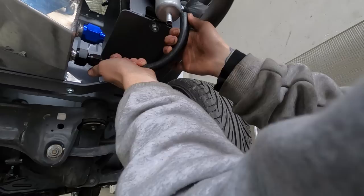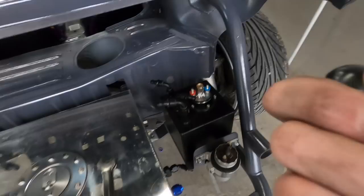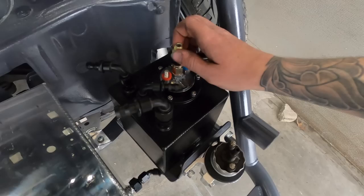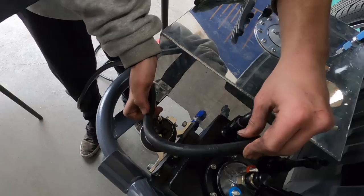So the setup we got going on for the fuel pump here, I've got this little banjo fitting, and this is a fuel pressure regulator kind of thing, just so the pump doesn't flow too ridiculous. And once we got this banjo set up on, we've got a dash 6 push lock fitting.